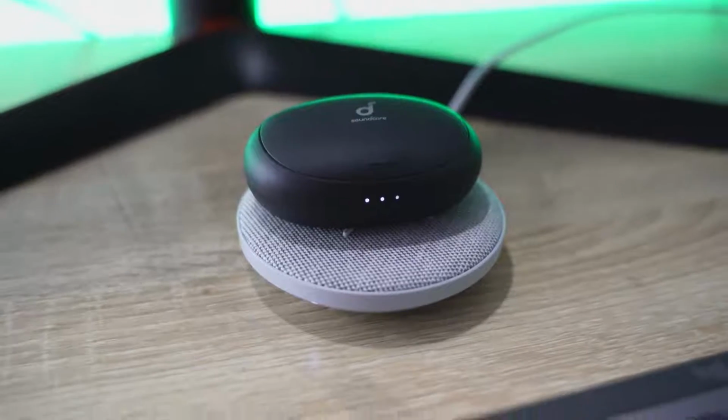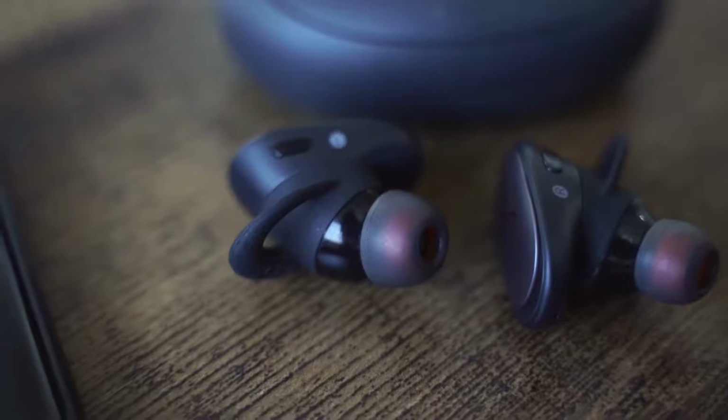Now, in terms of battery life, the Anker takes the bait right there, because Anker does well with batteries anyway. This has 32 hours, which is really, really cool. And the fit of both the Anker and the Galaxy Buds work out really well.